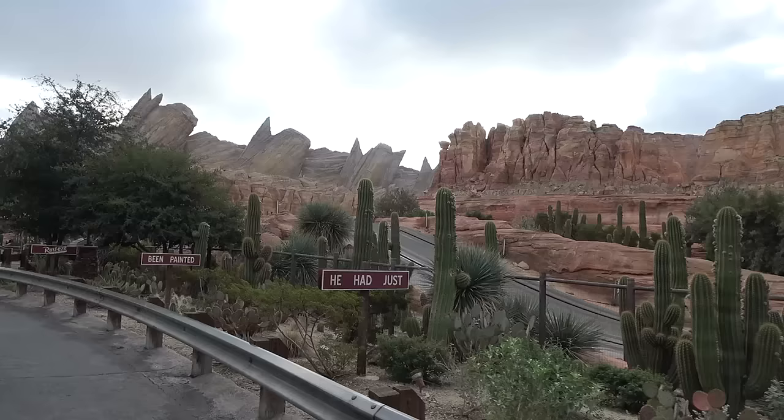Ooh, I like the yellow one. I like the yellow one. In the middle, we're all dancing around the side. Such a great ride. I'd love to see something like this in more parks.